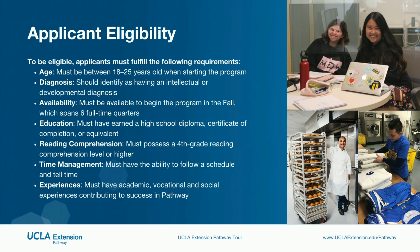And we also want to make sure that our students have had some experiences that are going to help them be successful at Pathway. So this can be anything from clubs in high school to maybe having a part-time job, volunteering at their temple or church, activities that are showing some level of responsibility and also engagement in their school or community.